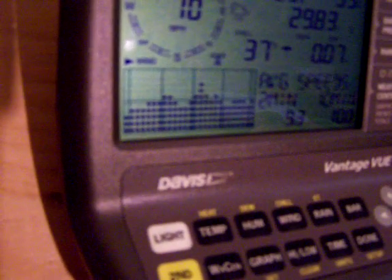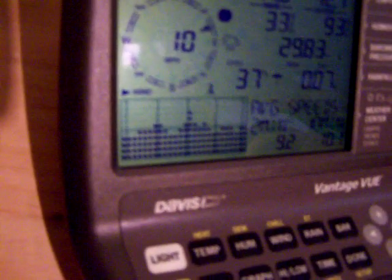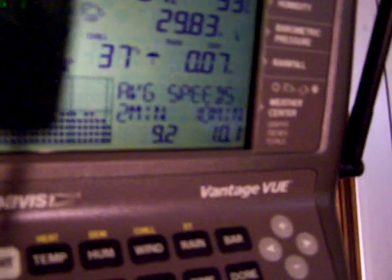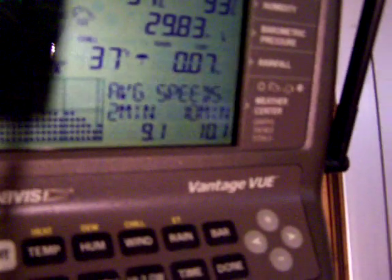You can also check the averages for the month, the last 24 months, last 4 hours. Shows you the average speeds of the wind. The last 2 minutes is 9.1. The last 10 minutes is 10.1.